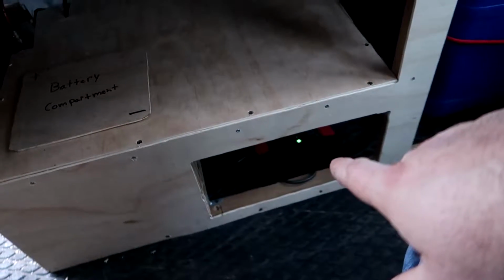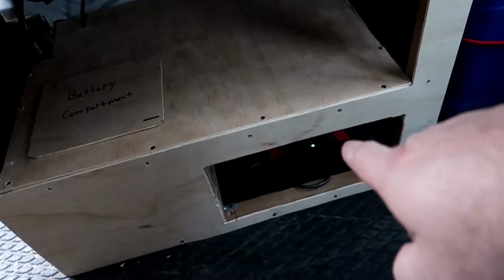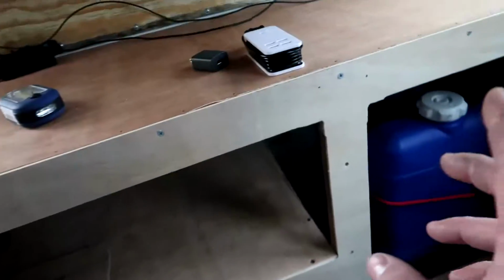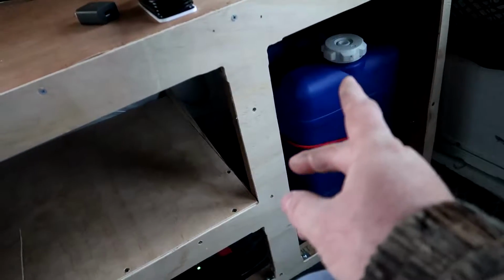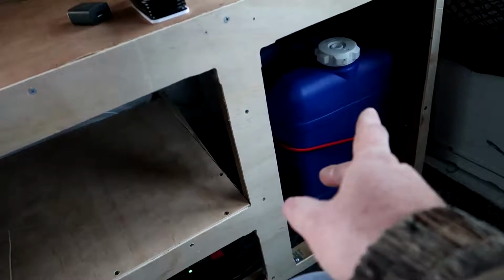That one down there I'm probably going to leave open because it has a lip, and that's just my battery charger down there. That way I can see my tender. You can see it's just sitting there tending the batteries right now. And then that one will be left open because that one's just my water jug. And I normally don't fill that full, so I don't got to worry about it moving around.